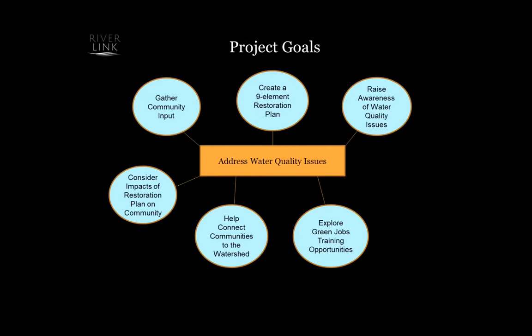Help connect communities to the watershed because it's easier to care for something that you have a connection to. And build a coalition to help implement the plan because RiverLink cannot tackle these issues alone. We'll need a broad and diverse coalition of stakeholders to help us move this plan forward.